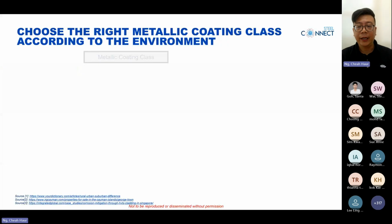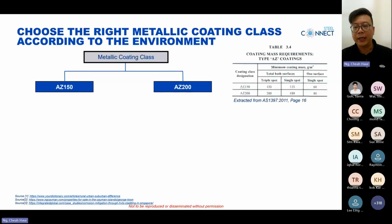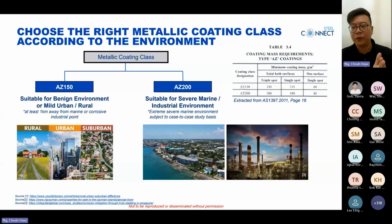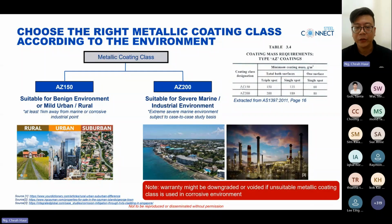Okay, let's start with the design. The consultant must ensure the right product is used for the suitable environment. For example, AZ150 should be suitable for the benign environment, and in a severe marine environment, AZ200 should be used. However, if the wrong product is used in the wrong environment, the warranty might be downgraded or void because we are not able to guarantee the product lifespan. Why we are highlighting that is because sometimes, based on budget issues, some customers may want to challenge or gamble by using AZ150 for a severe marine environment. That may not be covered, or the warranty may be downgraded accordingly. So you must be careful on that.